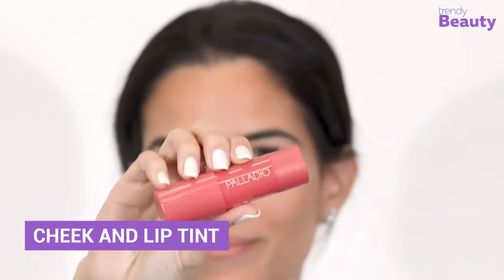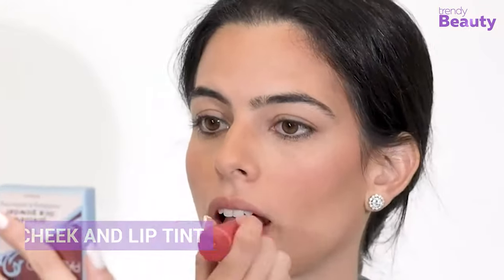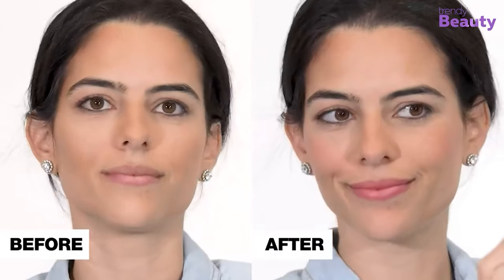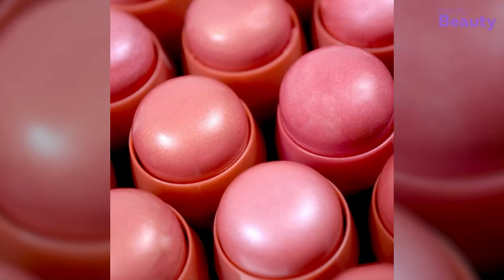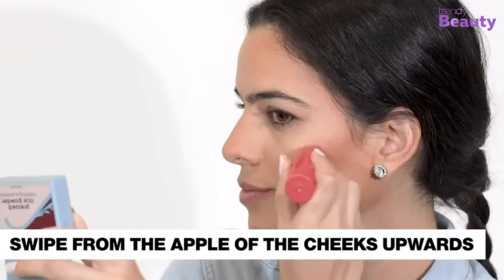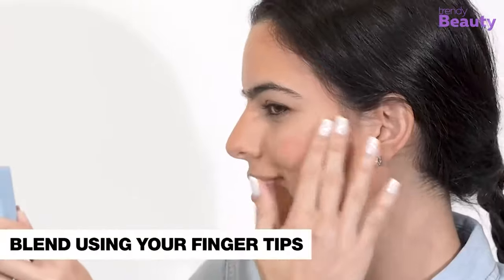Next comes the cheek and lip tint, a magical stick of shades to brighten up your lip and face on the go. Whether it's blushing your cheeks, popping up lips, or tinting your eyelid, this single stick will be your on-the-spot solution. Simply swipe up this creamy textured stick and blend it smoothly with your fingertips to get the luminous finish.